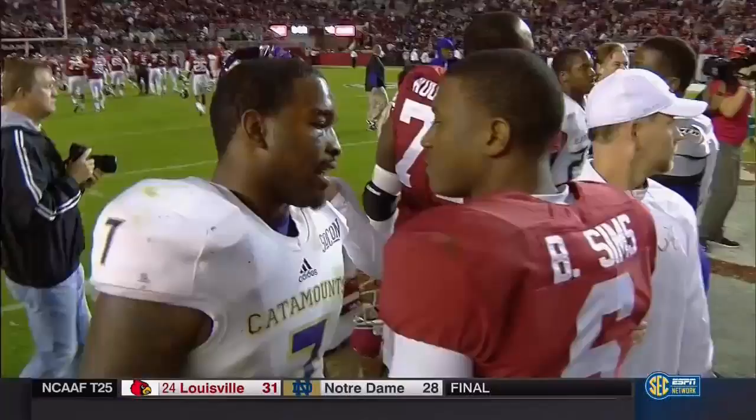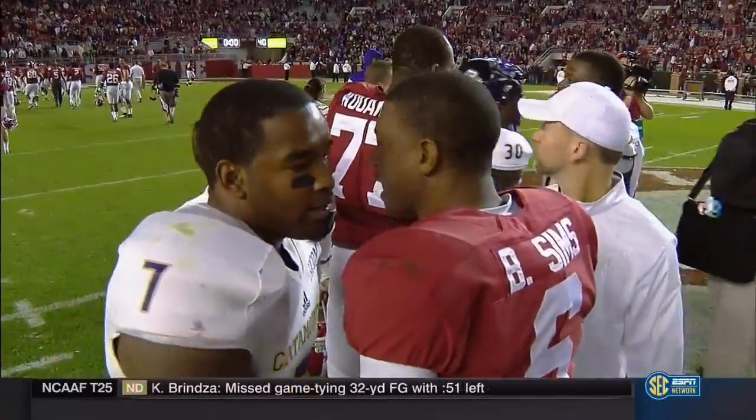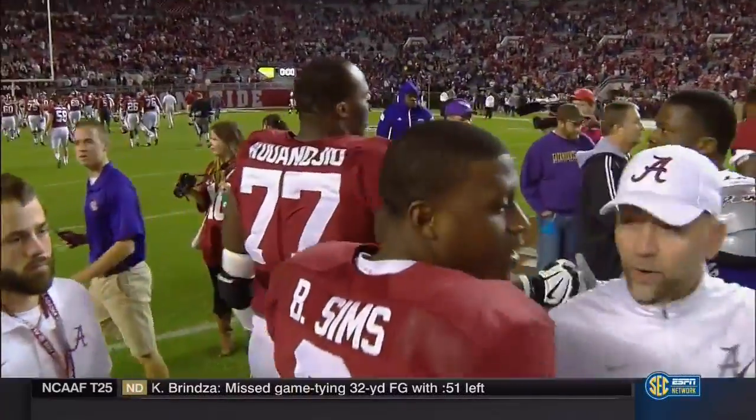Well, you thought coming into this game you'd have an opportunity to regain some health. Do you feel like you are where you need to be from an injury standpoint going into next week? Well, we held a couple guys out of this game, you know, T.J. Yeldon, D. White, Adam Griffin, the kicker. But we also got a few guys nicked up in this game, so I'll have to talk to the docs afterwards and see where we're at.